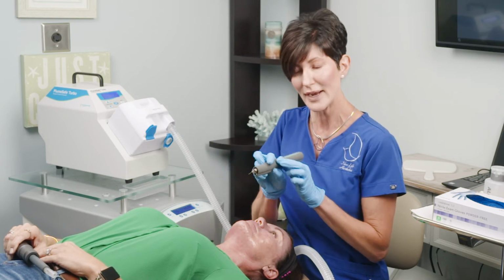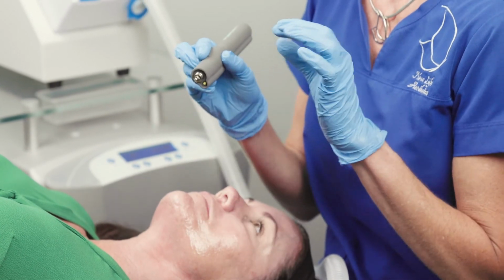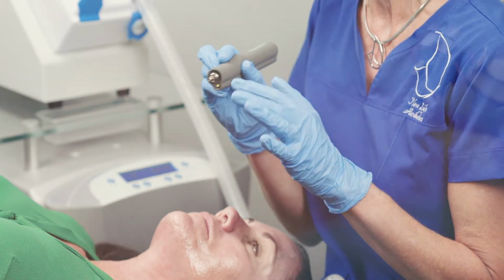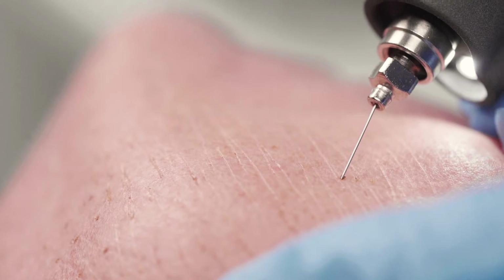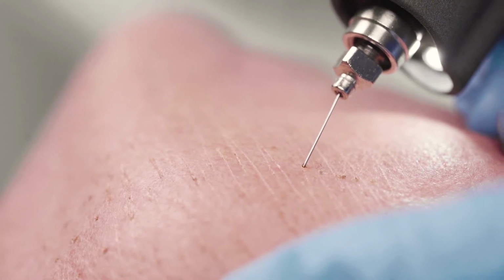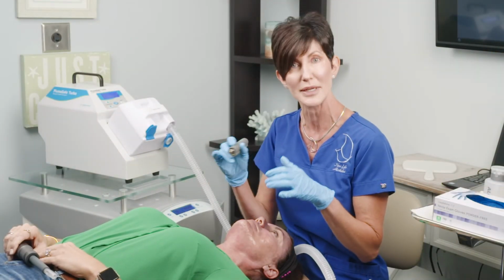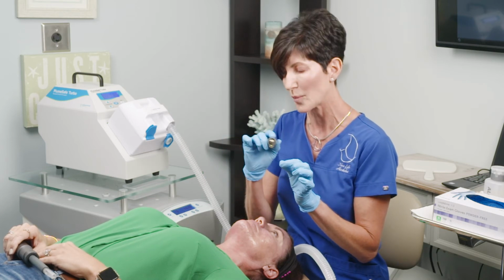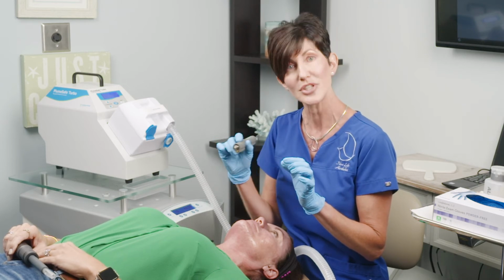As I'm using the device, I have a disposable tip, and as the tip is lit, as it comes close enough to the skin but not in direct contact with it, it'll interact with the plasma layer above the skin, and you'll see a tiny little spark. And that little spark is what leaves these tiny scabs on the skin. You'll see me use all different types of techniques. It might be a dot technique. It might be little scratches that are more of like a shower technique where I shower the energy over.